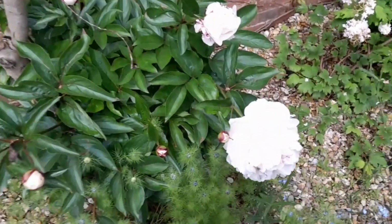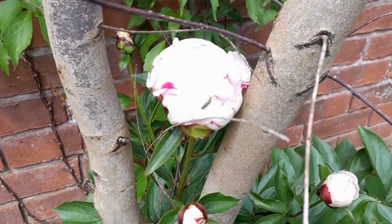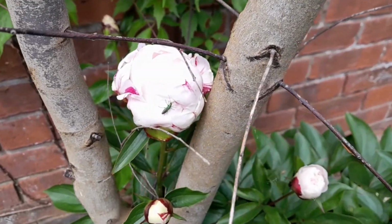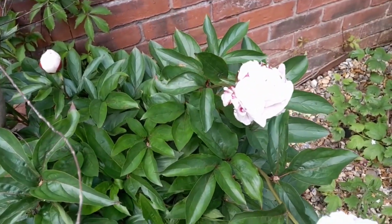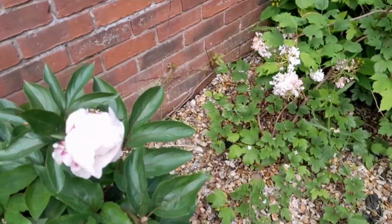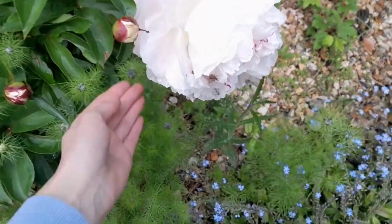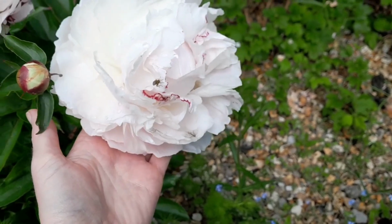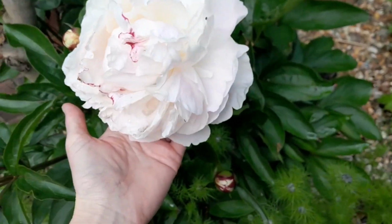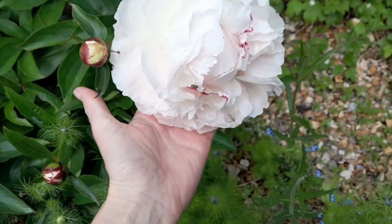And the time has come for peonies. If you've watched videos where I featured this before, you'll know it wasn't the peony I actually ordered. I think it's Sarah Bernhardt. I'm not sure if I'm saying that correctly. That's what it looks like. It's very nice. I ordered Bowl of Beauty. It's not Bowl of Beauty, but it's still very nice. I still do want to get a Bowl of Beauty at some point.